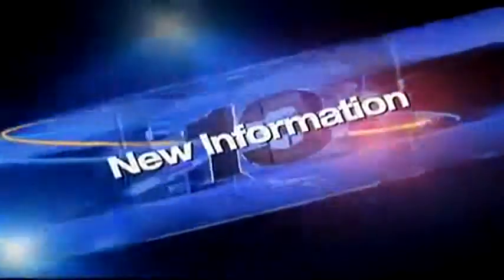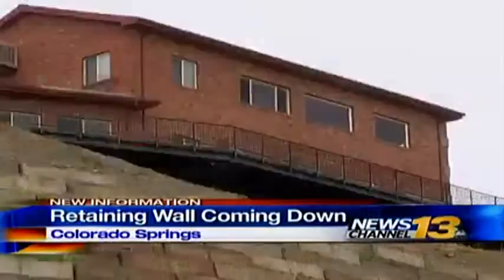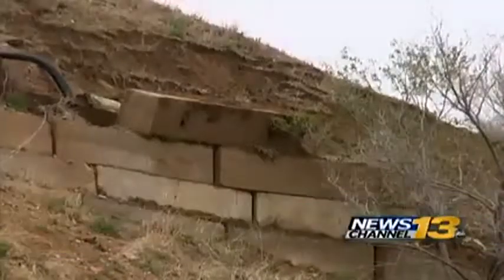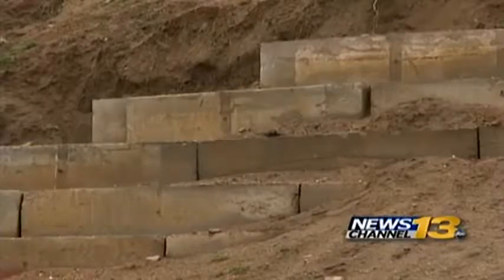Well, a damaged retaining wall in Colorado Springs will be torn down. This is new information at 4 o'clock. This story started a few days ago when heavy rain caused part of the wall to collapse. The concrete bricks weigh nearly a ton each. Homes below the wall are still evacuated today, and now the city says the wall will be coming down completely. We'll have more on how they plan to do that coming up on News Channel 13 at 5 and 6 o'clock.